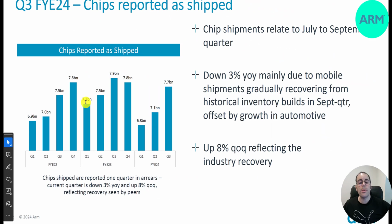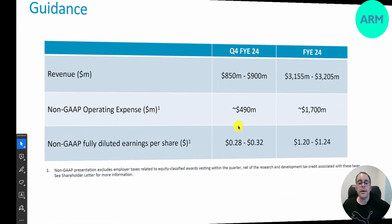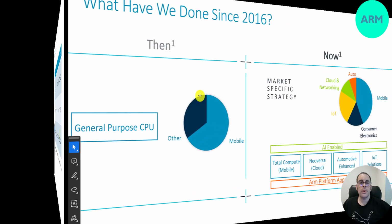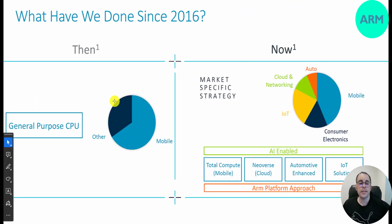Here are the chips that were shipped by quarter. 7.7 billion this quarter. It peaked at 7.9 billion 1 year ago, the third quarter of 2023. And here's their forecast. For Q4, it's 875 million. For full year 2024, it's 3.2 billion. Fourth quarter EPS, 30 cents. Full year EPS, 122.